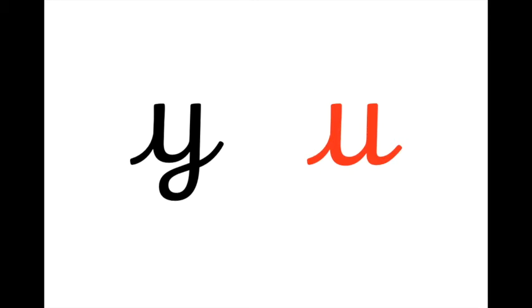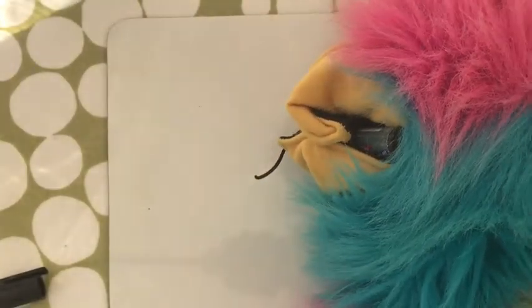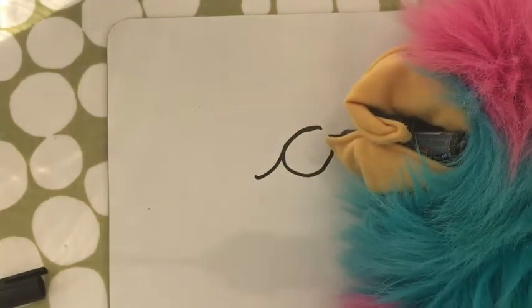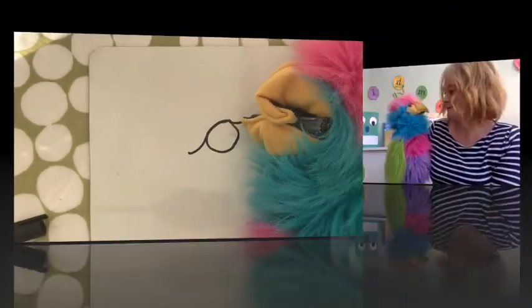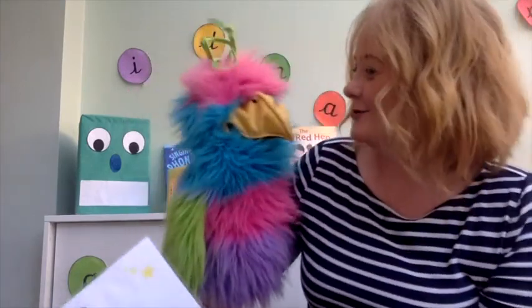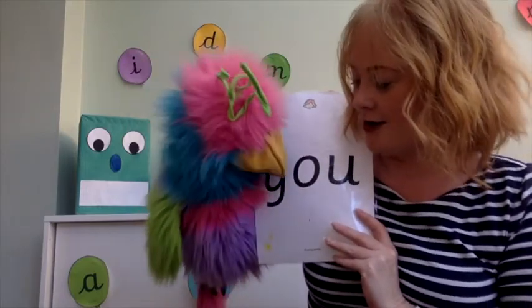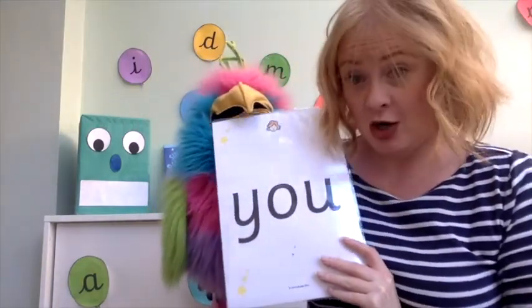Y-O-U. So this time, can we write an O, Polly, please? So start on the line, whoosh up, do a curvy shape, curve back round, loop the loop, all the way back to the top, and flip. Yeah, you did a really good job of recognising that you is made up of Y and an O and a U, which say U.